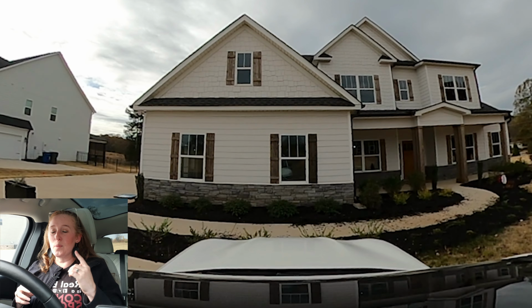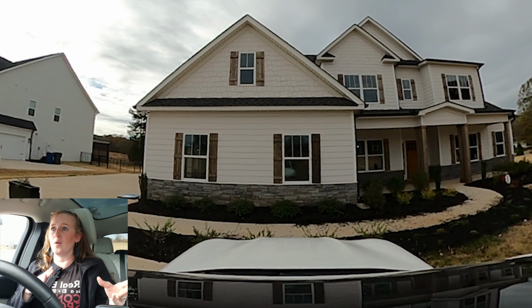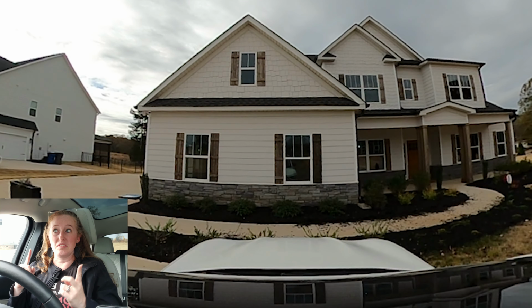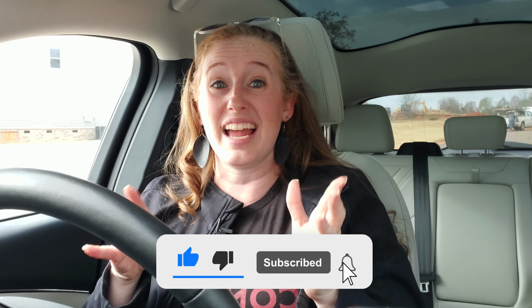It's gorgeous. So we're just going to park right here. If you love this neighborhood, this is kind of what you're looking for. We're actually going to go see one of these houses. So stick around. We're going to make another video going through a River's Edge house to show you what you can purchase in this price range, give you an idea of what these houses look like. So stick with me.